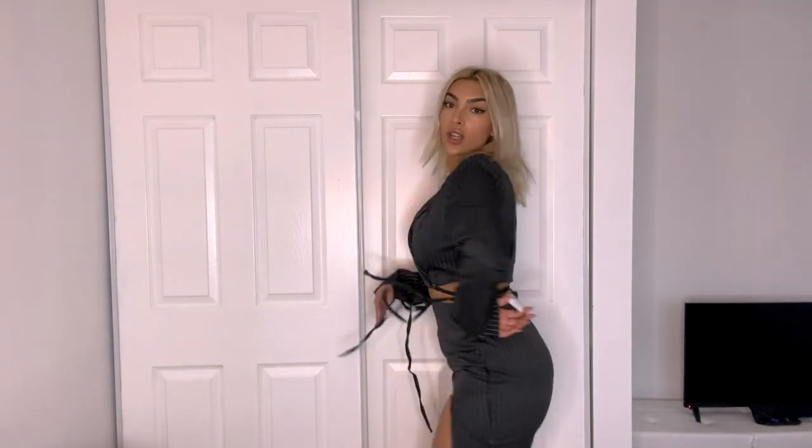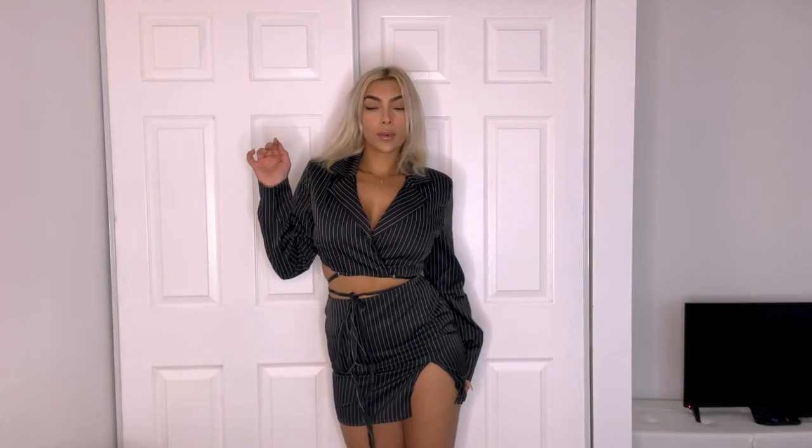And I still have the tag on, I know. I just have this bad habit of not taking the tags off in case I want to return because it happens a lot. Very pretty. Okay, this set I'm obsessed with because it's just so comfortable. It's so stretchy and you can just wear it for an everyday fit because it's fashionable, stylish, and at the same time so comfortable. So comfy. And I love the color.